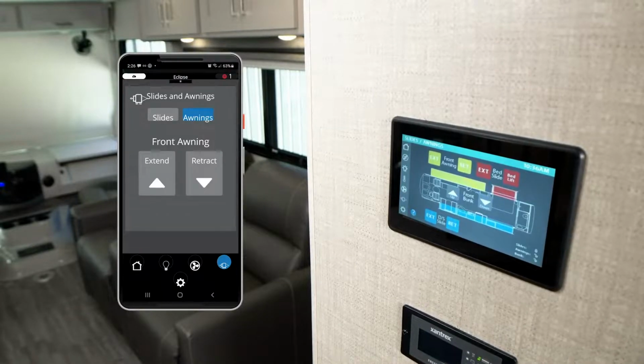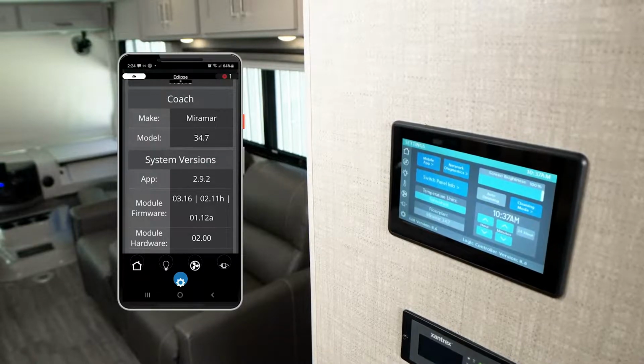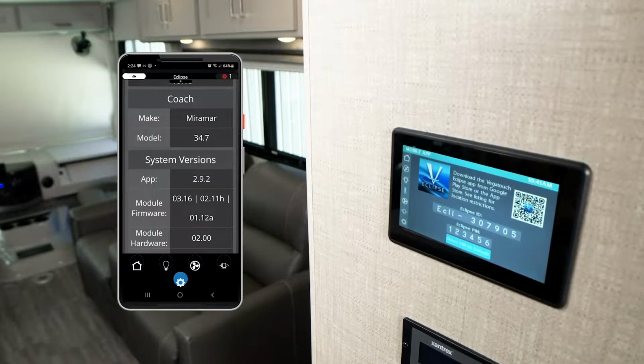Slides, we were just there. This is also how you control your awnings. And then you go into the settings page, you hit mobile app. That is how you connect to the Vega Touch Eclipse. And a couple of other settings in here as well. Set your clock, clean the screen.